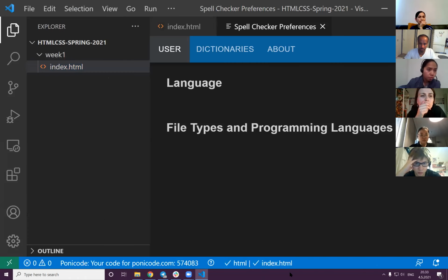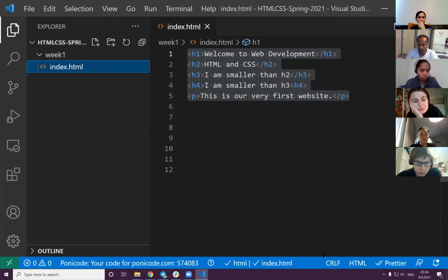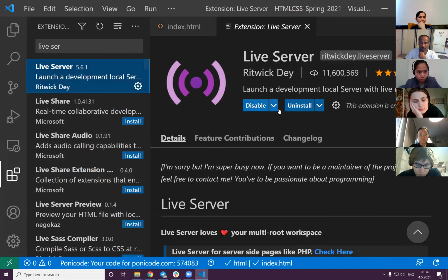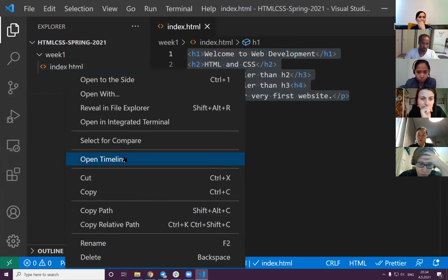Okay, why is it changing my? Okay, let's see now. I don't see my live server for some reason. No. Okay, let's go again and live server here. Let me just try and install it, and install again, and okay, close. Oh no.